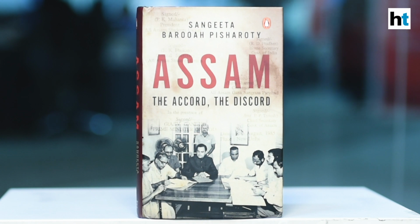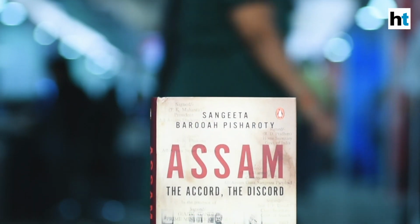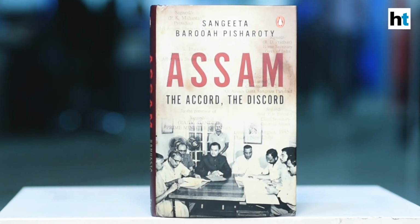Assam, the Accord, the Discord looks at the making of the Assam Accord and its long shadow on the state through the political gamesmanship between principal players, periods of Ulfa and Bodo militancies, and right-wing propaganda that has split the state along communal lines. So, a very serious read and a very relevant read and very timely as well. So, that's it. Assam, the Accord, the Discord by Sangeeta Barua Pisharini.